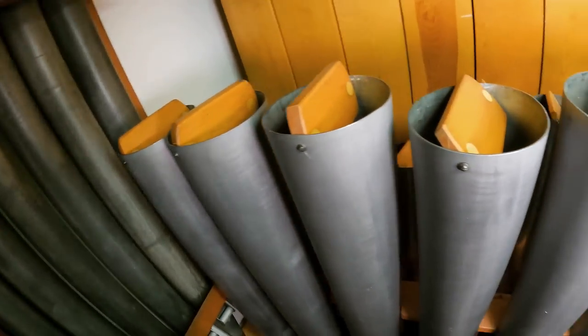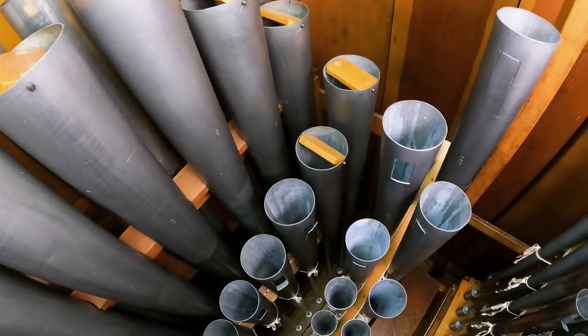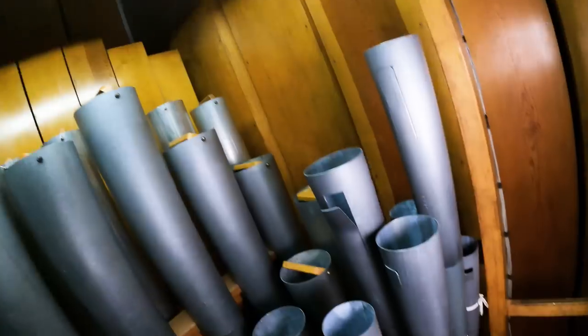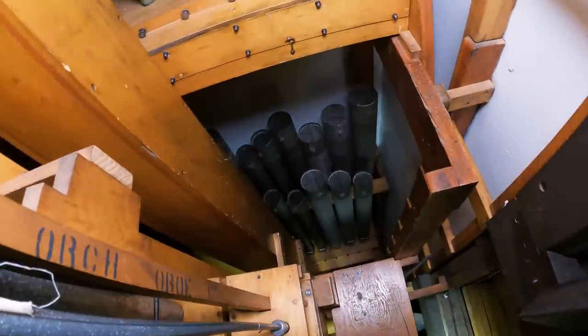The lowest notes don't have tuning scrolls or flaps cut in them. They have these little valves on top that can be used for adjusting the voicing. And then there's the 32-foot against the wall again. Okay, now we're going back up to the front. There's a ladder here, and the ladder takes us up to the choir. So up the ladder we go.